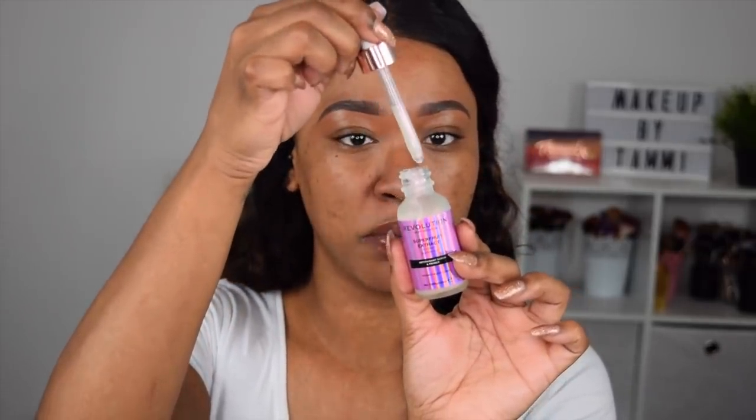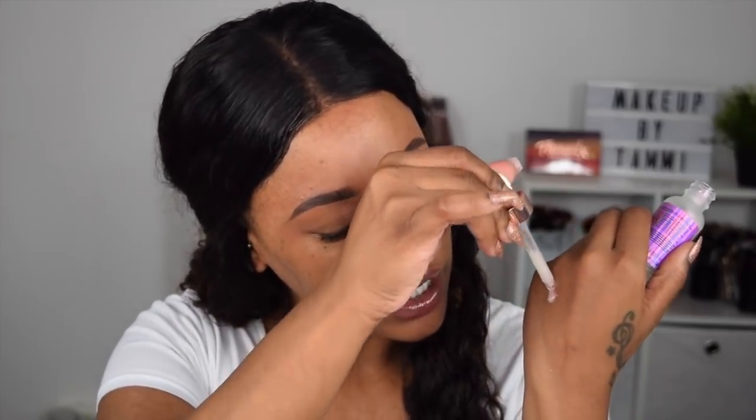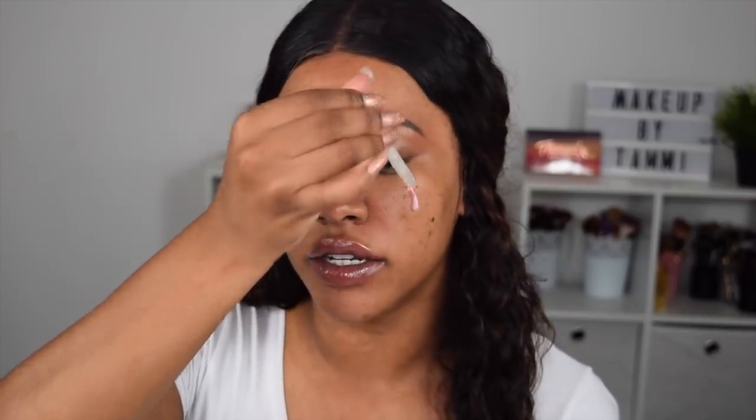It comes in dropper packaging, and the product inside is actually kind of iridescent. It's got a reflection of green. I don't know if that's gonna come out. Oh, and pink. It's like a pinky green color. That is crazy. I'm gonna go ahead and put this on. So this is meant to be a primer and skincare at the same time. It smells really nice.